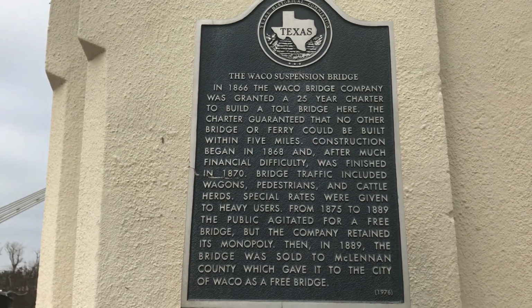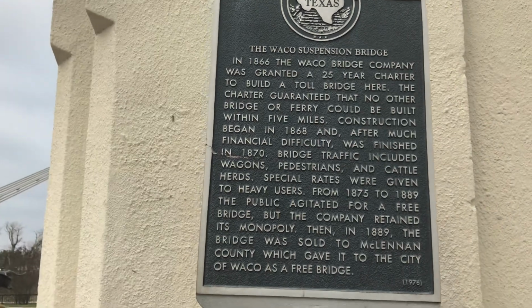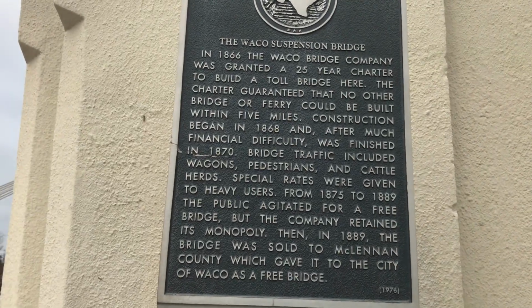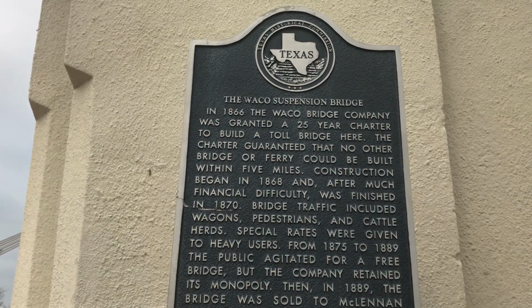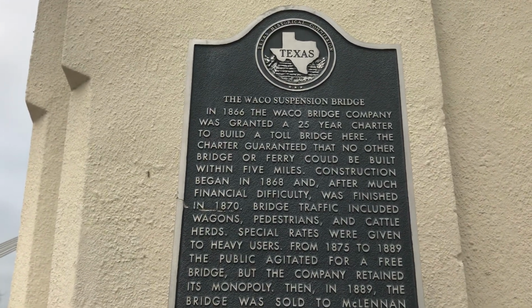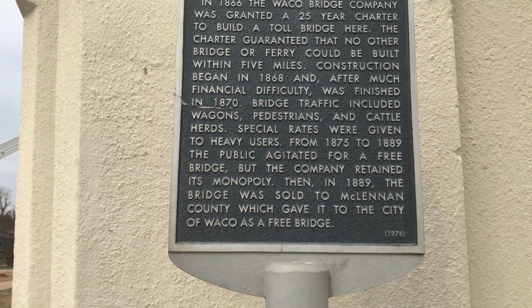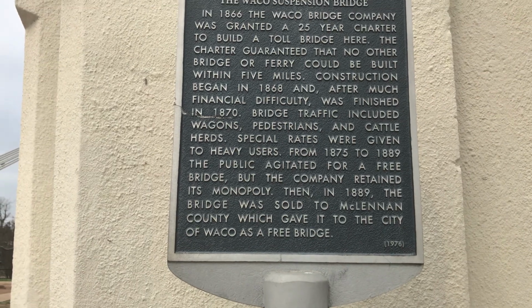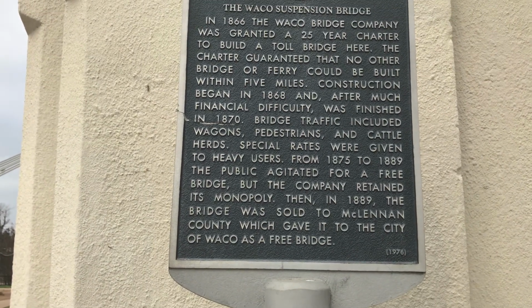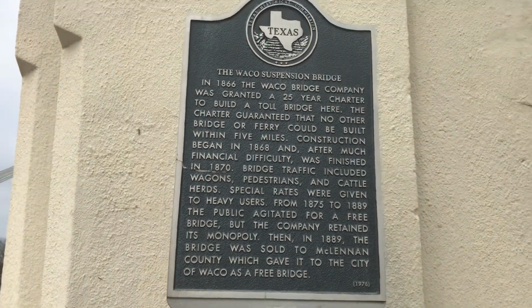Bridge traffic included wagons, pedestrians, and cattle herds. Special rates were given to heavy users. From 1875 to 1889, the public agitated for a free bridge, but the company retained its monopoly. Then, in 1889, the bridge was sold to McLennan County, which gave it to the city of Waco as a free bridge.